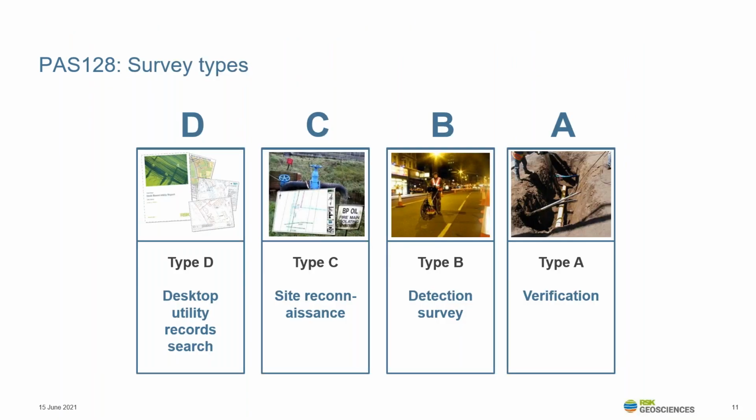And those survey types were split into 4 categories, with type D, the collection of the desktop utility drawings, being the lowest accuracy or lowest quality, all the way up to the highest quality and accuracy of survey, type A verification. And in between there, you've got the type C site reconnaissance survey, where you'd walk the site with a copy of the desktop utility records and note any similarities and differences. And then the type B survey, the detection survey, where you'd actually go out and trace and map those utilities.